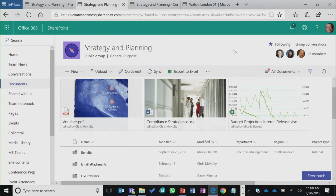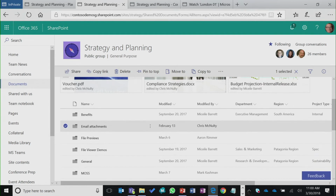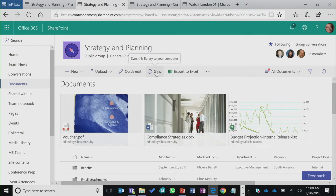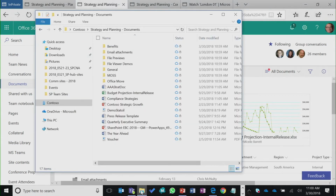And I want to share with you that you can take all of this content offline. So I've already done this in the background, but if you saw at the top there where it said sync, the first time you do this, you can do this across any document library. It does it by default when you start with OneDrive for Business, your own personal work files. But now you can actually start to bring in things like these documents on the strategy and planning.